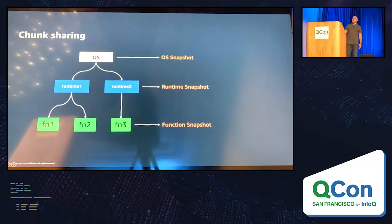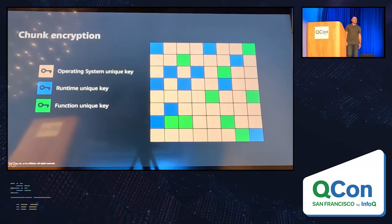Then we can create the next incremental snapshot. We call it the runtime snapshot. And now we can create multiple Java functions from the same Java runtime snapshot. They will have unique function data, but also common operating system and Java runtime chunks. As a result, we can mark the entire snapshot and tag chunks as operating system chunks, runtime chunks, and function chunks. And for every layer, we will use a different encryption key so they don't share with each other.